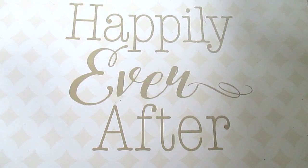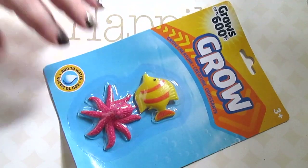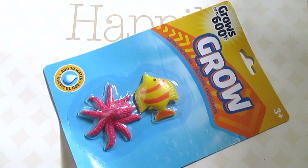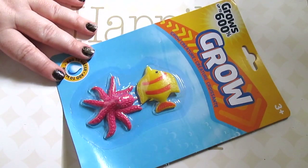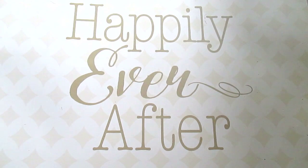Okay, moving on. We did get a couple of things in the toy aisle. Connor picked out these grow creatures. He loves this kind of stuff, especially during the summer, and he can leave it in the pool. And he likes to come back and see how much they grew. So I do think that's super fun. He wanted the fish and the octopus this time. He got a mermaid the last time we went. He also got a red glittery top hat because he loves to dress up. He loves hats.